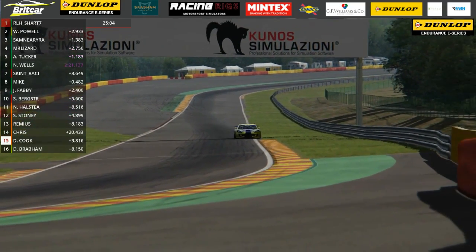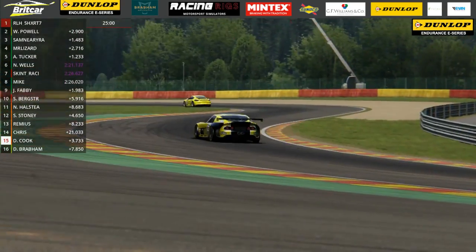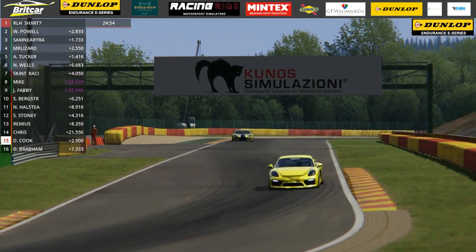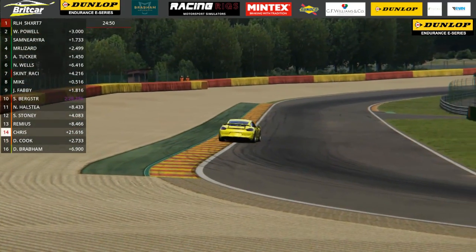The driver he's trying to catch first: Darren Cook here in the Team Brit Ginetta. He's the videographer for Team Brit in real life, having his own go at sim racing here, having raced on 1 or 2 occasions for Team Brit himself in the Fun Cup Endurance Championship.